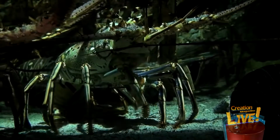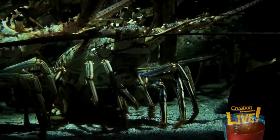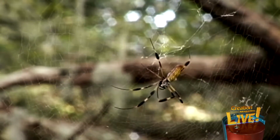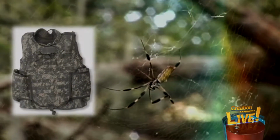For example, the geometric eyes of lobsters have inspired X-ray telescope design. And the amazing properties of spider silk, like spider webs essentially, chemists have looked at that and developed things like Kevlar, very strong materials. And that's what we're talking about when we're looking at biomimetics, copying designs found in nature. That's right. So let's look at some of these examples.